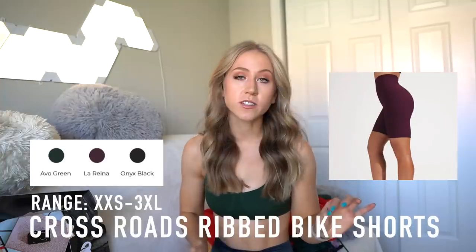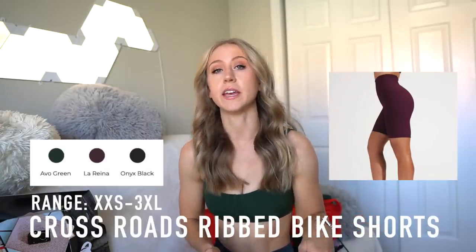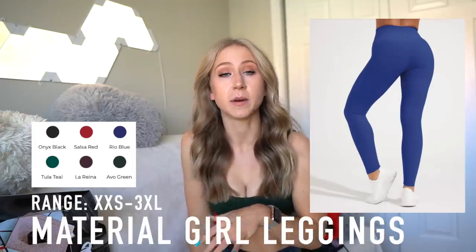And then the only shorts of the collection are the Crossroads ribbed bike shorts. Those are a 9-inch short made of the ribbed material. And then the Material Girl ribbed leggings are back, and I have those from the past, but they now have no front seam. But again, I just found that they slid down a little bit, and I also found they ran just a little bit big. So I also think that you would size down in these ones based off what I've heard.